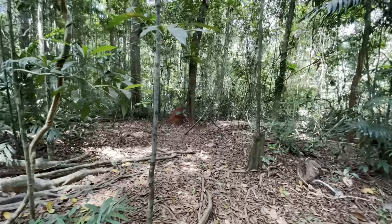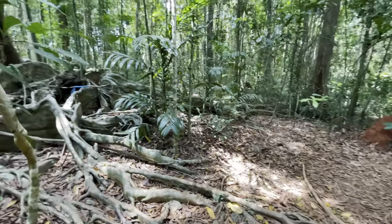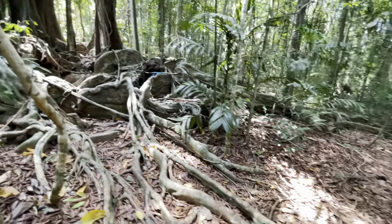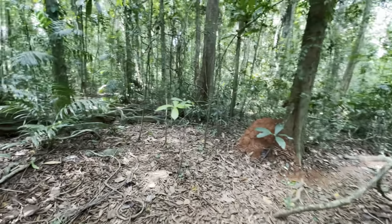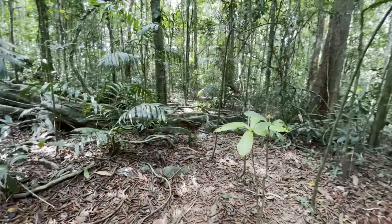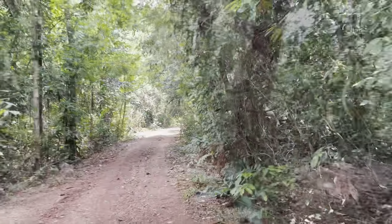You can see out here there's a big huge termite mound, and it's just all part of this banyan tree. That's just amazing. All these roots. Now I think the root system is pretty shallow.